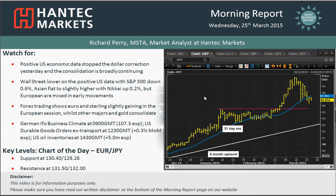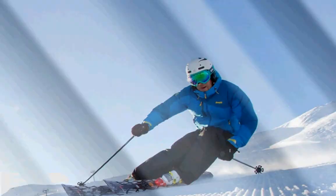Now, what we have literally just had out is the German IFO data. It has actually come in slightly ahead of expectations at 107.9, expected at 107.3, so that should be supportive of the euro and the DAX. But actually, looking at the reaction, we've just seen the DAX and the euro slightly off, so that's a little bit of an odd situation, because the IFO data is reflective of German growth.